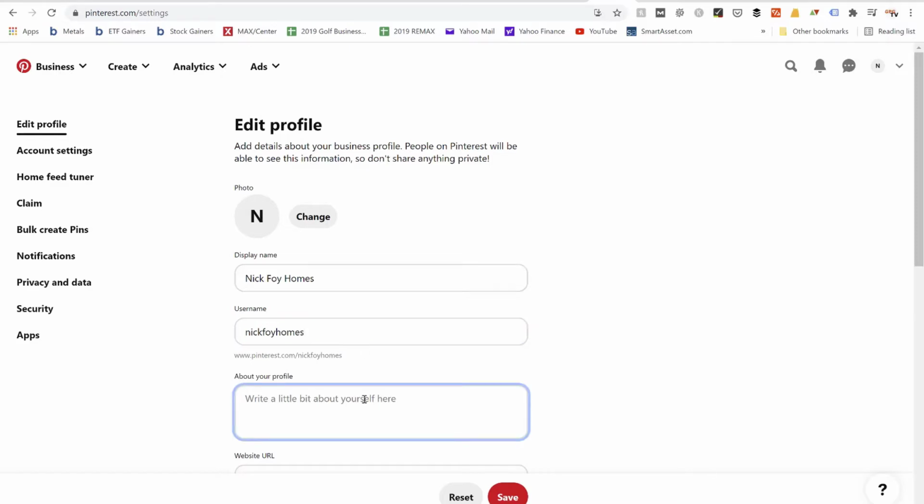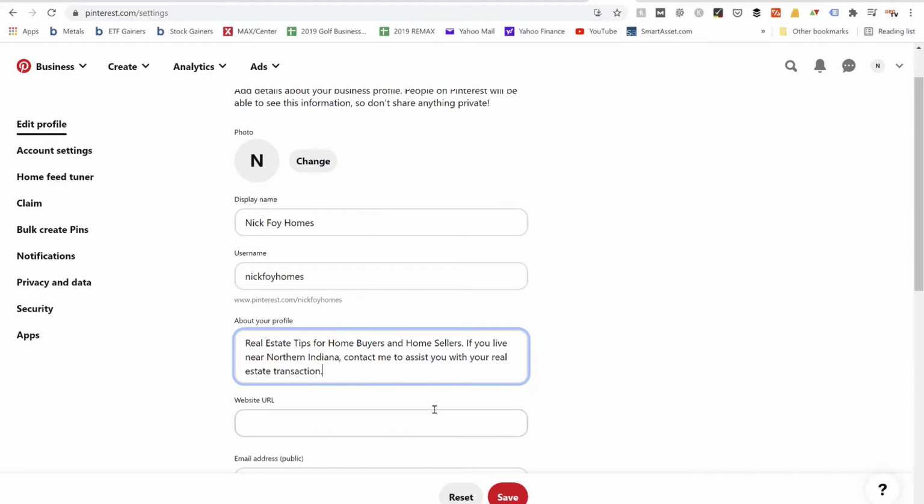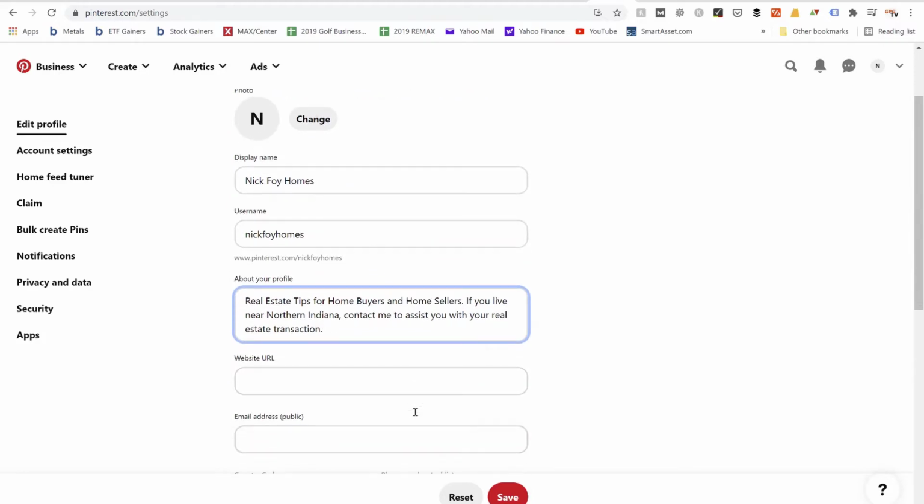So let's just say, real estate tips for home buyers and home sellers. If you live near northern Indiana, contact me to assist you with your real estate transaction. And I might change this up later, but just giving a little simple bio about my profile. And then as I create my website for my realtor business, I would put my website in there. And then if I want to make an email address public, we could do so there.